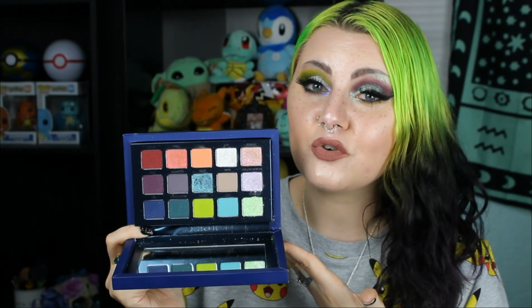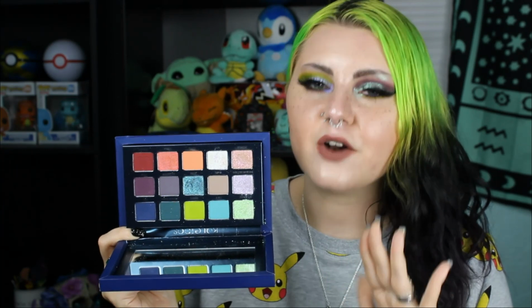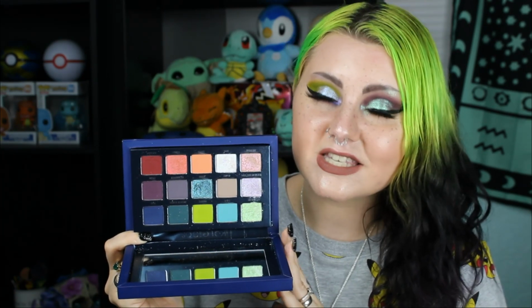I think this is a beautiful, deep, rich palette, and I think it's beautiful for just that. I don't think it needs to go light. I mean, if you wanted a lighter look, maybe look for a different palette, because this is just not it in my opinion. I think this is for the rich, bold lovers out there.